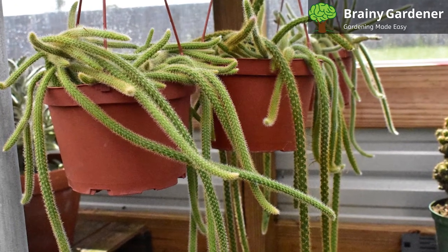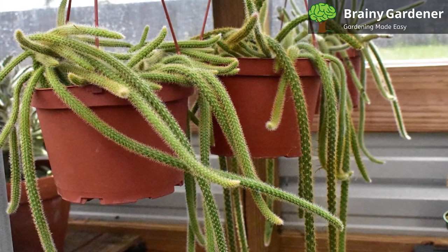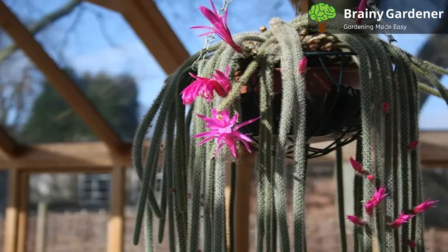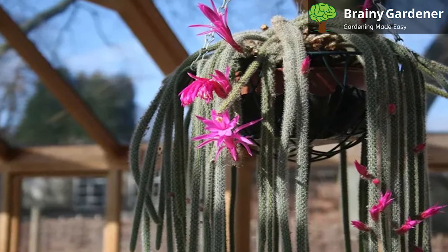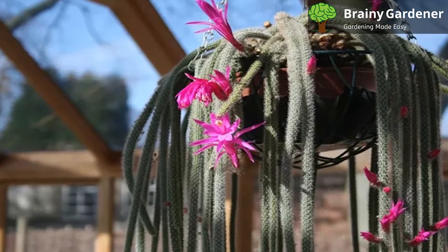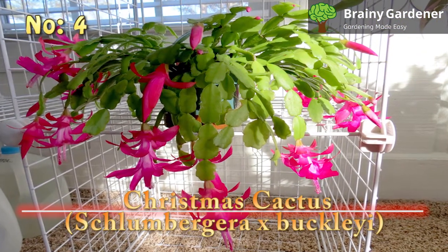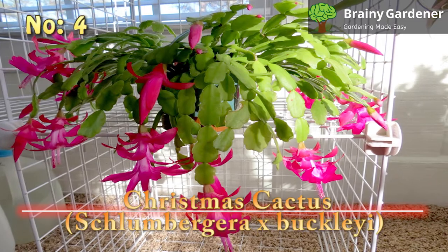The stems are covered in spines that vary in color from white to brown. The flowers appear at the tips of the stems and are bright pink or red. They bloom for several weeks and are followed by small, round fruits. Number 4. Christmas cactus, Schlumbergera x buckleyi.